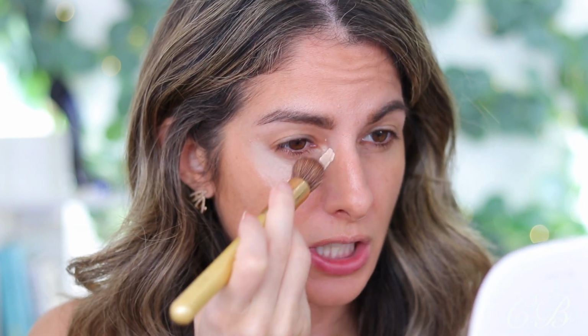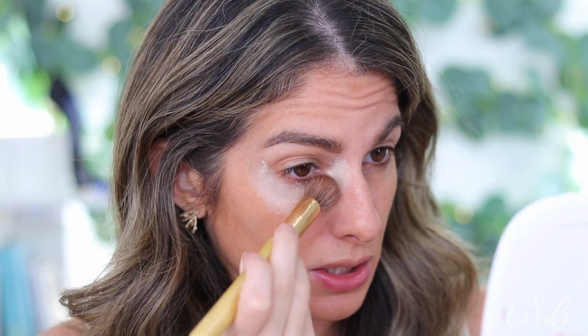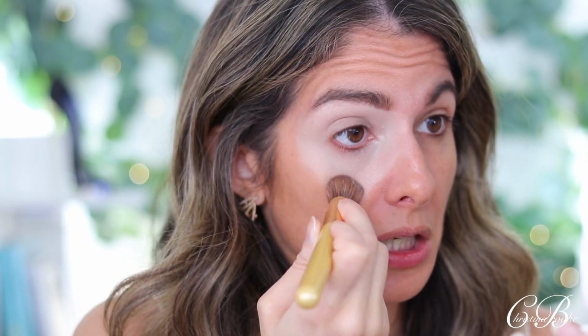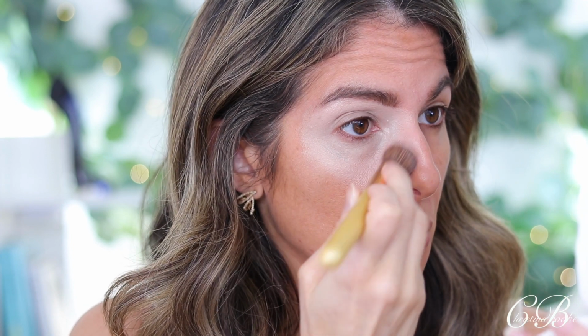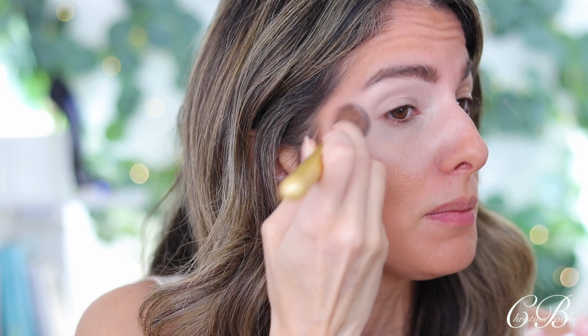Now, actually, this shade is a little on the lighter side for me. Ooh, that's pretty light. So that's actually really light. I probably would even wanna go, whoa, that is. So let me do a lot of blending in. I'll probably have to go over a little bit with my foundation brush too to make this match the rest of my skin.